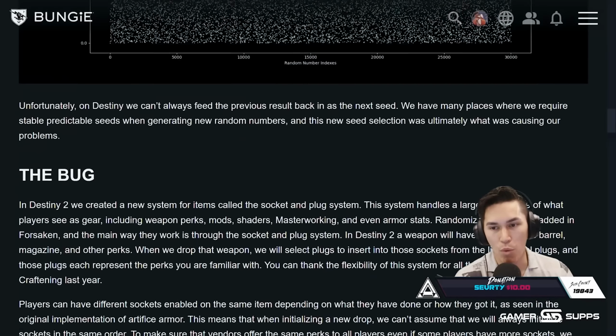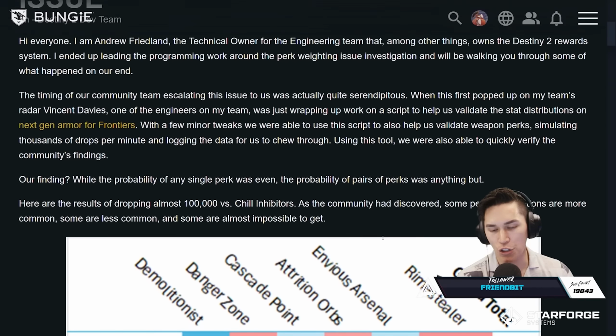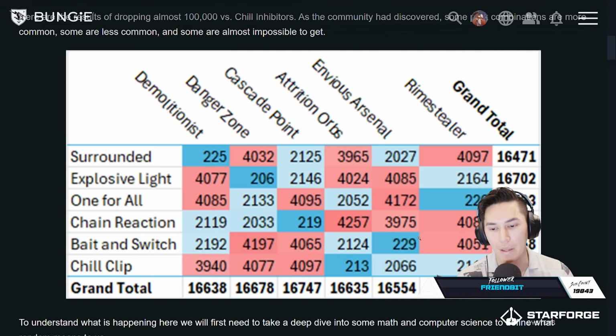Because at one point here, 229 people actually had the god roll for Chill Inhibitor out of 100,000. That's ridiculous. That is terrible. But it took something like this on a desirable weapon for us to discover.